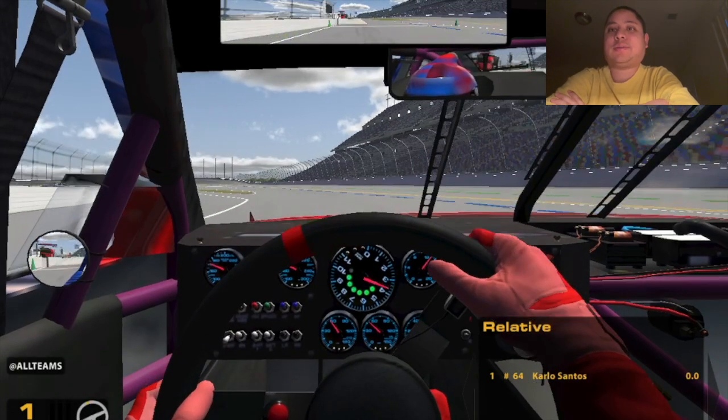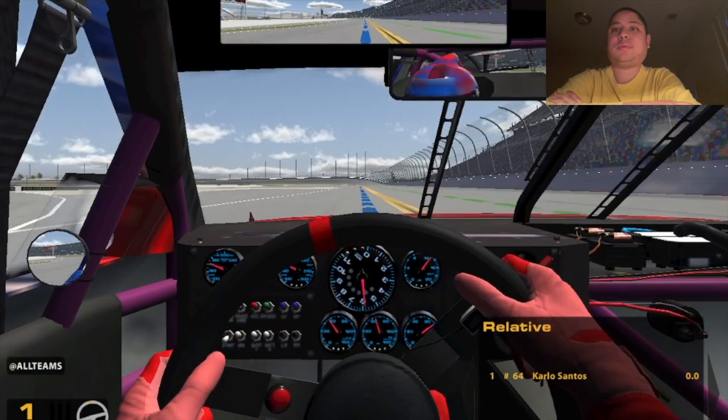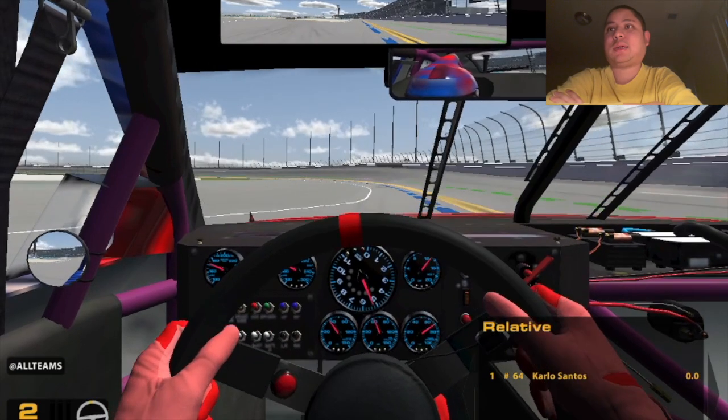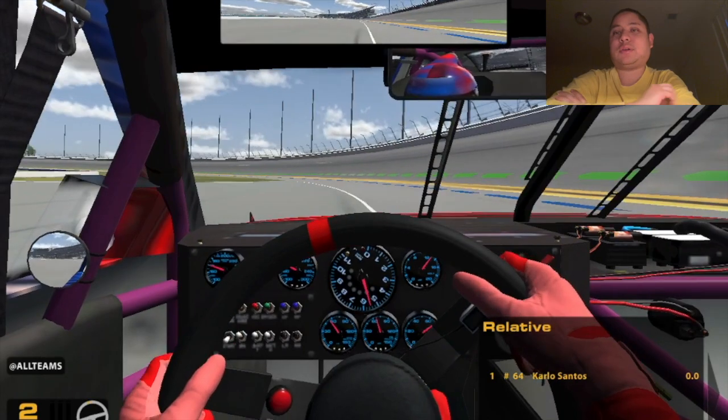So it's been 3 long months since I've done iRacing. The last race was SRX, so I'm here just doing a shakedown of my 2009 COT Cup car at the Daytona International Speedway.